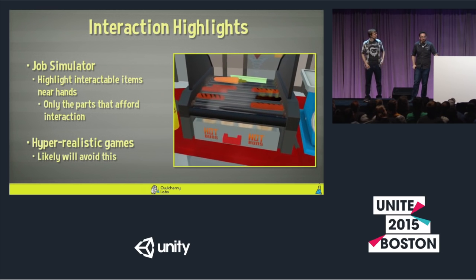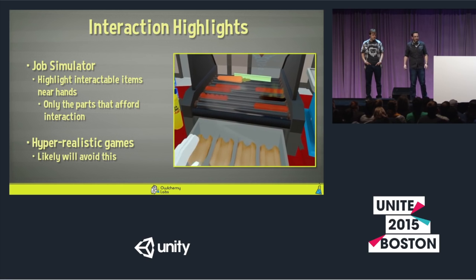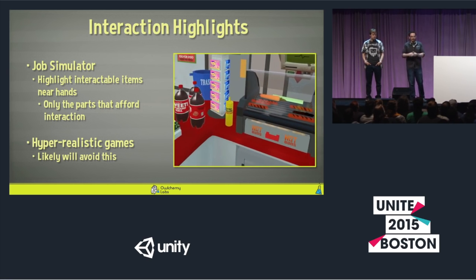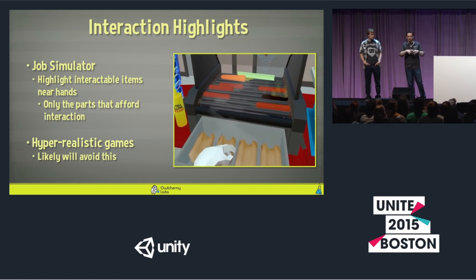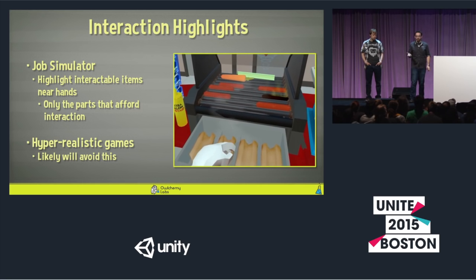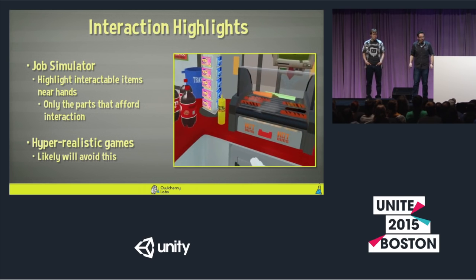The other thing to mention is how do we have the world show its affordances of what is interactable. In Job Simulator, because we're doing a more cartoony style game, we're able to highlight interactable items that get near the hands. Based on a distance check, we can show that. You can see on the drawer handle there, we're only highlighting the sub-portions of items that afford interaction. That tells the user a lot about the world and how it can be manipulated. So it's really important logic that's going on there.